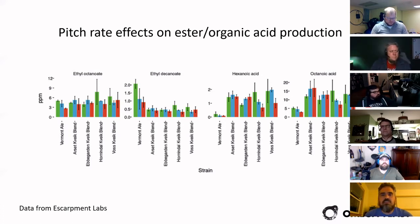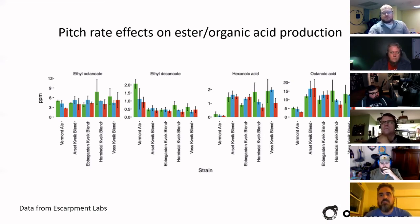Some of the interesting things that they did see is a lot of people have described Kvikes as being creamy in some instances. And these last two things you see here, hexanoic acid, octanoic acid, can give you kind of a creaminess. And those are significantly higher, really almost across the board compared to the Conan strain. So that's probably the source of that feature of Kvikes.